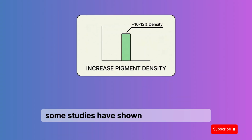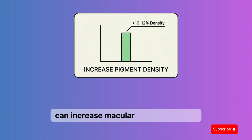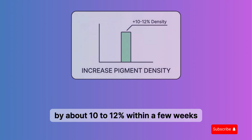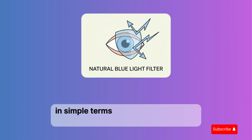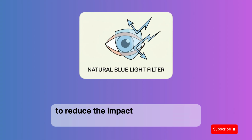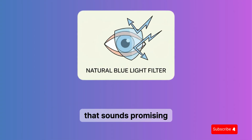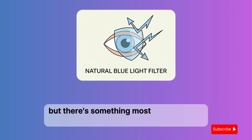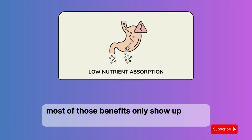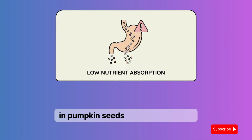Some studies have shown that consistently supplementing these nutrients can increase macular pigment density by about 10 to 12% within a few weeks. In simple terms, this gives your eyes a natural filter to reduce the impact of blue light and harsh glare. That sounds promising. But there's something most people aren't told. Most of those benefits only show up when your body actually absorbs the nutrients in pumpkin seeds.